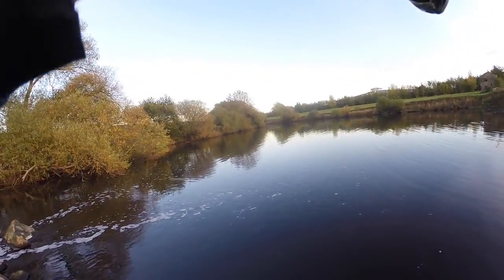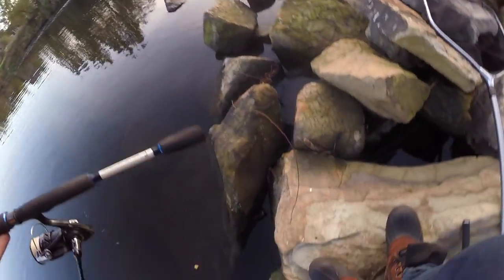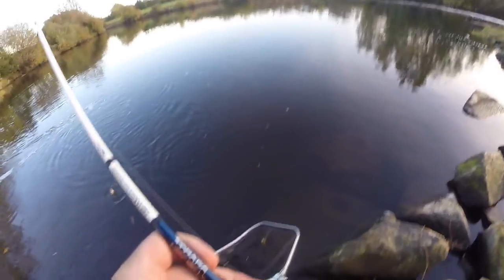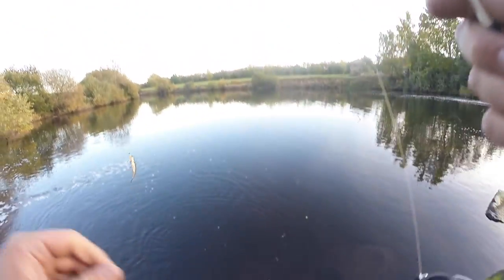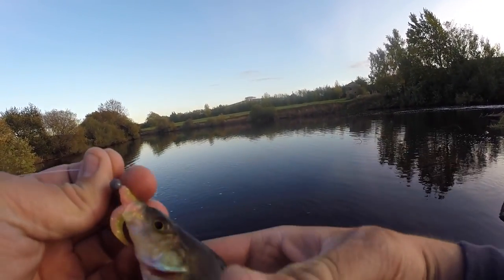Oh, there's a perch. Finally. Saw a little fish move, and yeah, just into a perch. Set the hook a little hard on him, but first fish of the day finally.